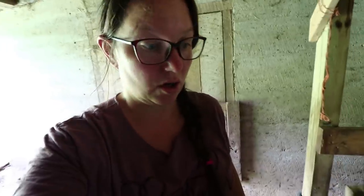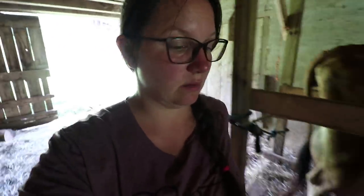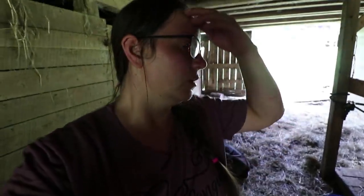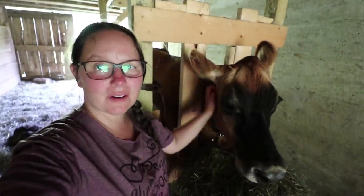Okay, I just finished. Y'all, I got 4 gallons of colostrum. And look at how much better her udder looks. So much nicer. Look at that. She could hardly walk. I really think that's what was going on, that her udder was just so full. She was tripping up on it when she was walking. Is that better? I bet that is relieving for her.